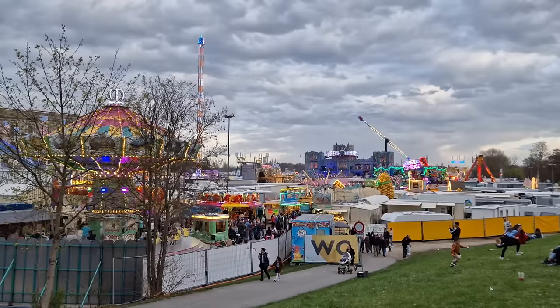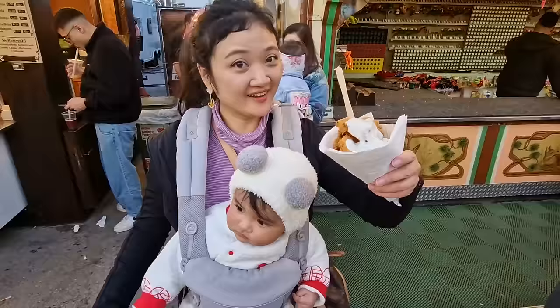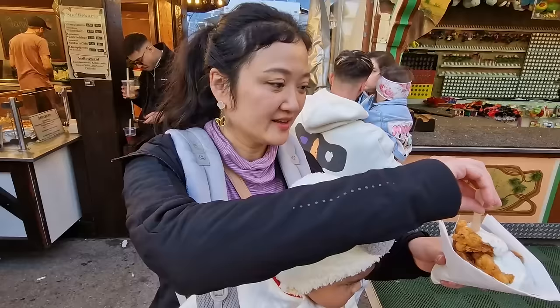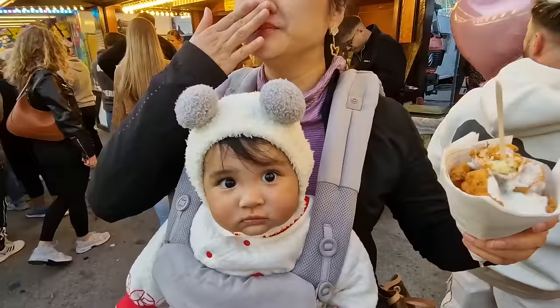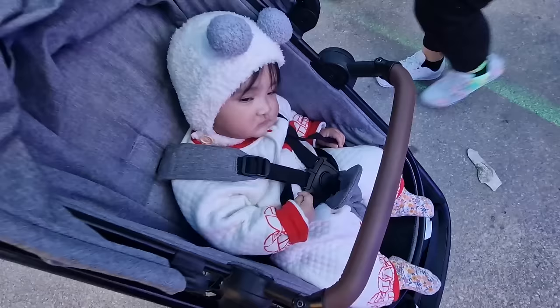Oh, this is a fest, guys. See? Wow. German pakoda. Pakoda. Gobi ka pakoda hai bhai. How much is it? 7 euros. Leo also wants. This is Leo, baby boy. Fascinated by the lights. Looking at lights.